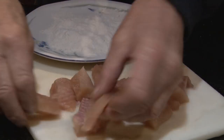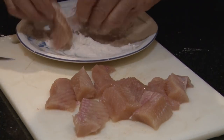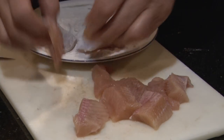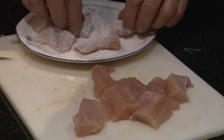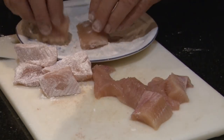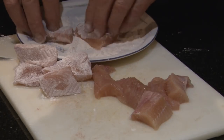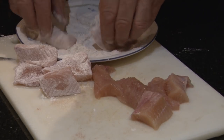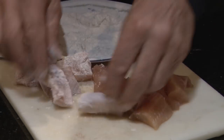Right, so you get these goujons and just give them a dip in the flour, and they tell me that stops the batter running off. It just lets it bond to it a little bit more. And if it's all wet, juicy pieces of fish, then the batter is going to slide straight off. So this way it makes it grip a little bit better.